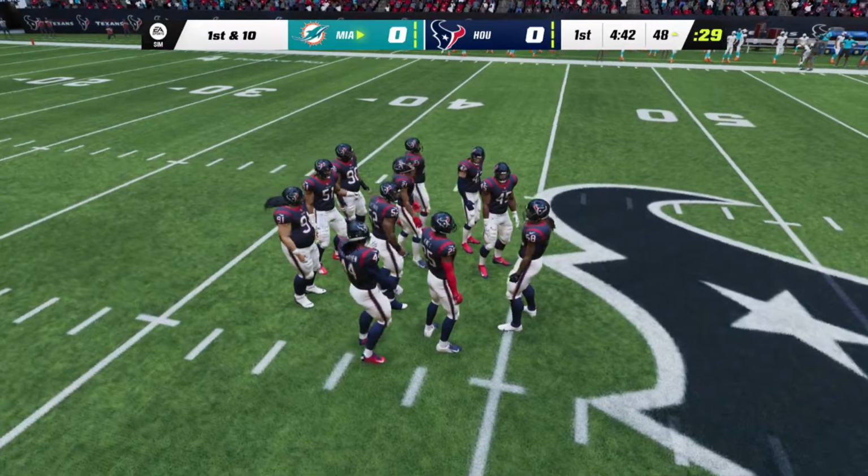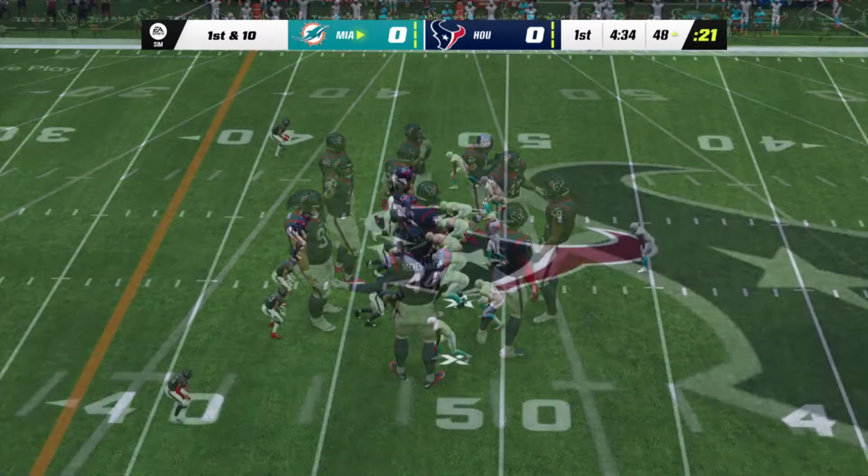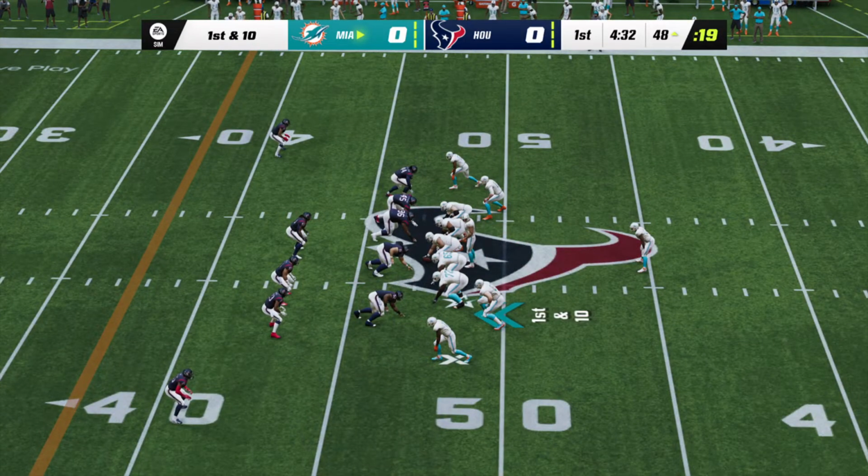wider just to get to that place. And usually a tight window. He fired a bullet in there for the completion. So a 1st and 10 now in Houston territory at the 48-yard line.